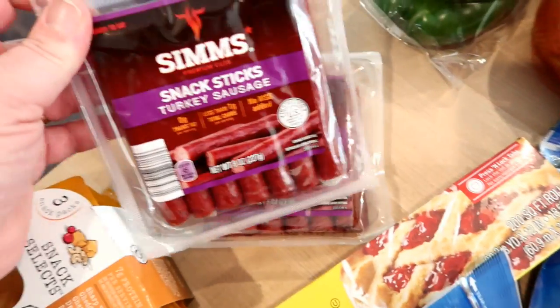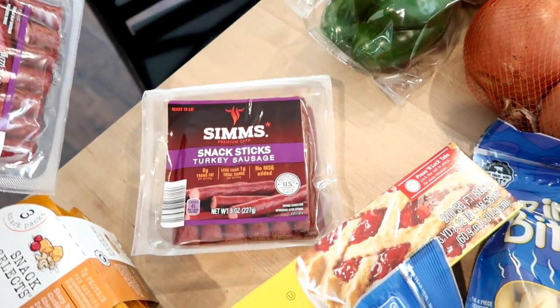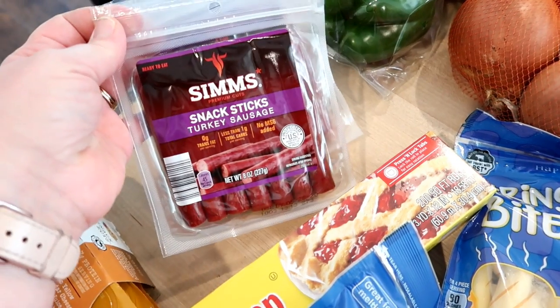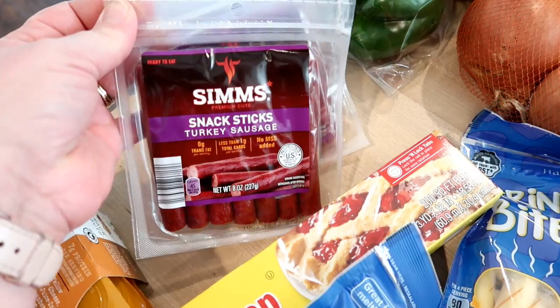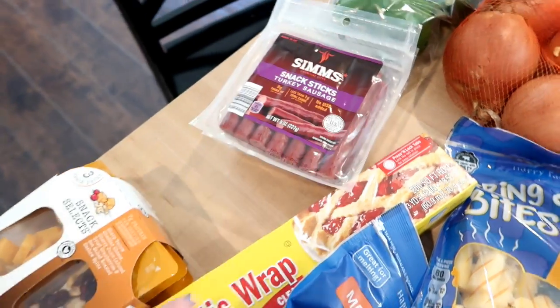I also talked about these in the store. These are the Simms Snack Sticks turkey sausage. Every time I go there, I get a couple of these. We go through them, not quickly, but we'll definitely eat them all. They are a great high protein, low carb snack. My kids love them also in their lunch boxes for like a homemade Lunchable.